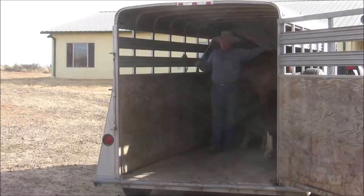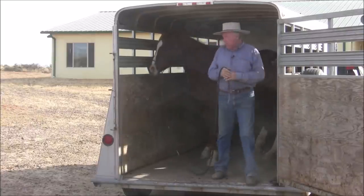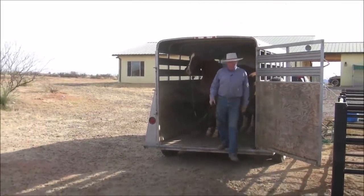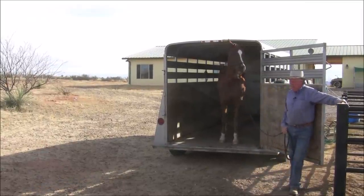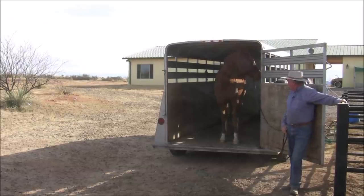Now, horses that are soured from loading, you get about as creative as you need to. But this horse isn't sour to be loaded. He just didn't know how to load. He grew up on the ranch and never got to town. So, you know, understand what you're dealing with.